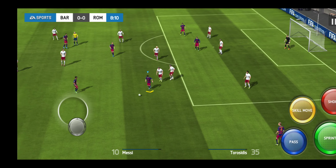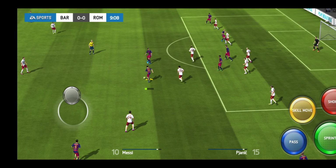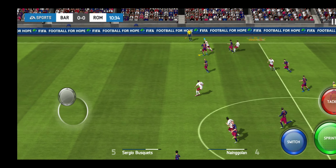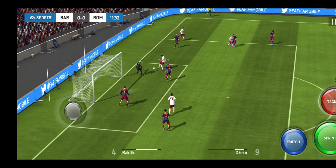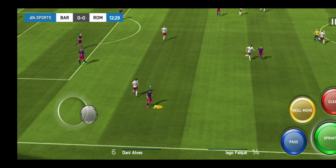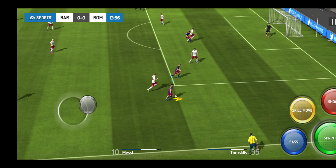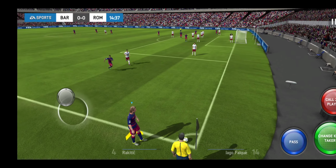Iniesta attacking now. Now he can cross it. Sergio Busquets. It will stop the attack, that. The opportunity. Lionel Messi. Well, look at that for speed. Wonderful. You cannot defend against that kind of pace. Corner now for Barcelona.